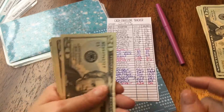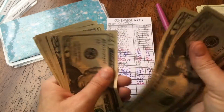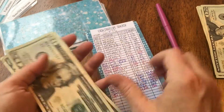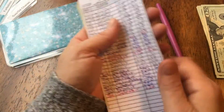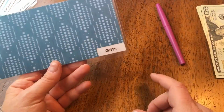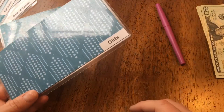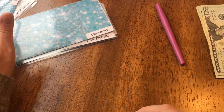All right, should have 180 here. So 20, 40, 60, 80, 1, 20, 40, 60, and 80. So I should be spending quite a bit of money out of this envelope this month. And then my dad has a birthday the 1st of June. So lots of exciting birthdays and events coming up. And then Father's Day.